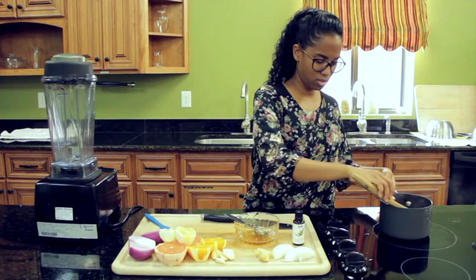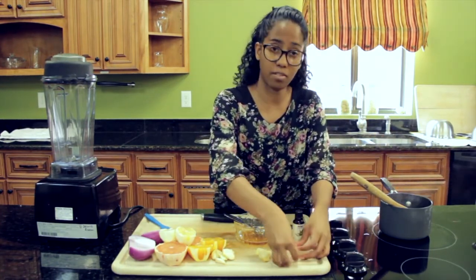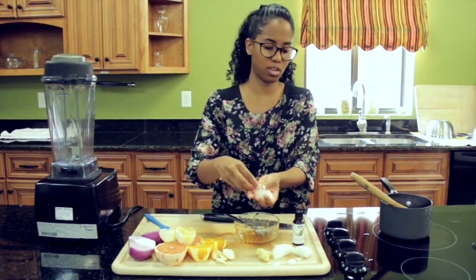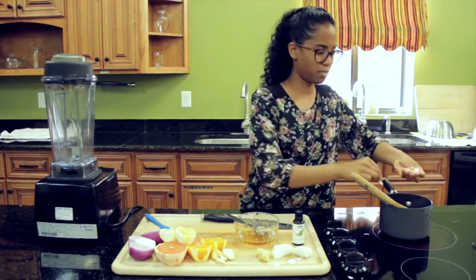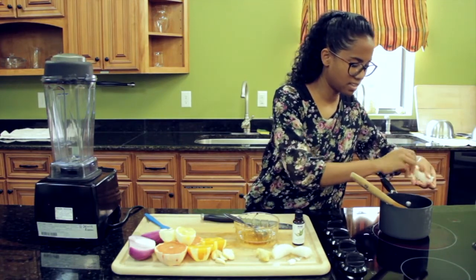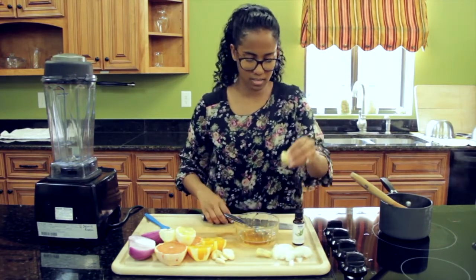All right, to this simple, we're gonna add a couple pieces of onion. You can use the red onion if you like. Today I'll be using the white onion. And I'm just putting big chunks of it in there. Piece of ginger.